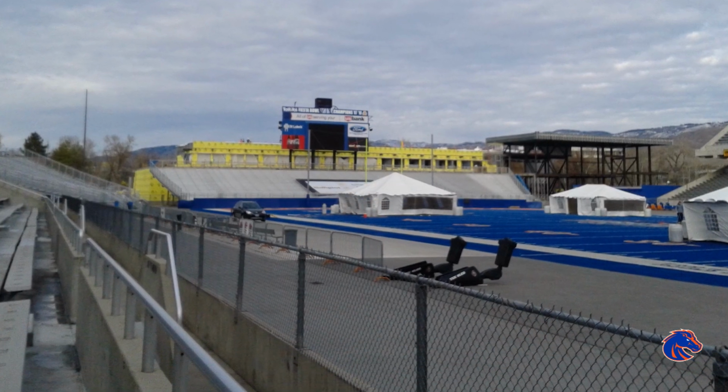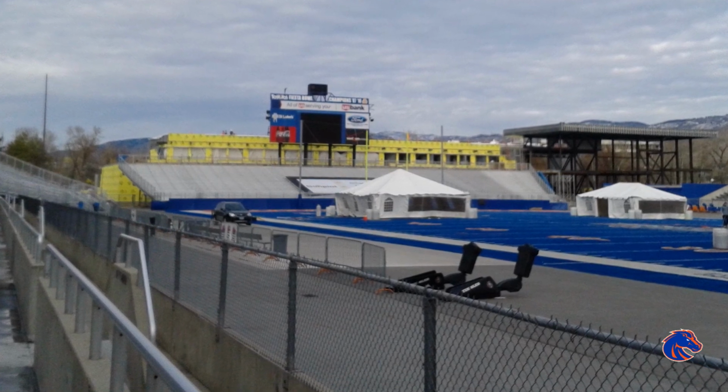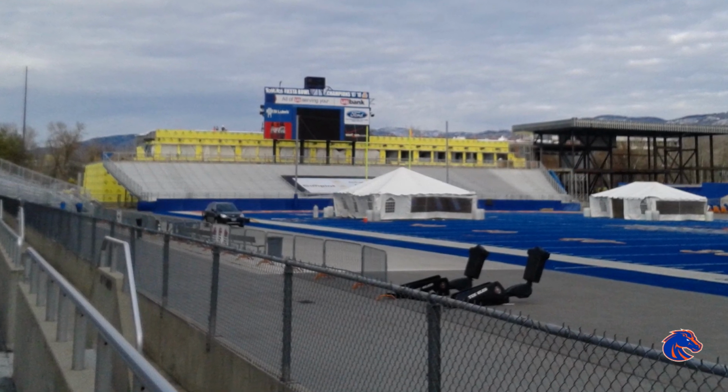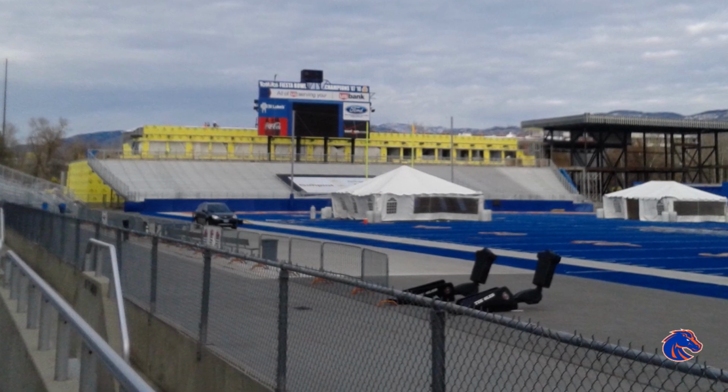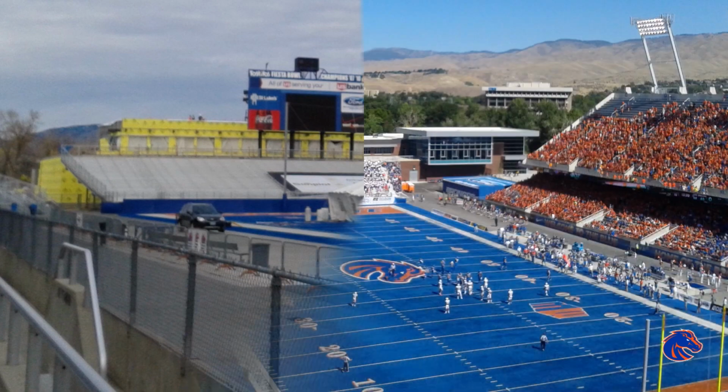And this photo again shows the football facility under construction, and you can see that the seating on the north end zone is still small, still bleacher seating, but at this point it's now permanent seating, and it's a little bit larger, a little bit nicer.